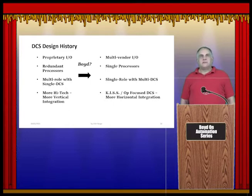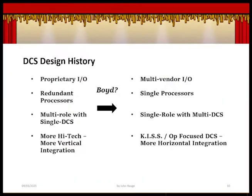A single DCS performing multiple roles would become a collection of single roles performed by multiple DCS systems. More high-tech and more vertical integration would become right-size tech and more horizontal integration. All of these are designed to control costs and to optimize performance.